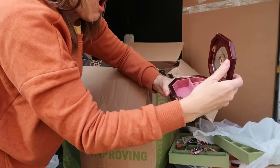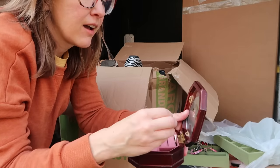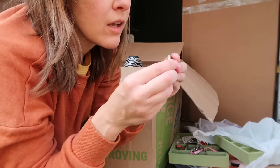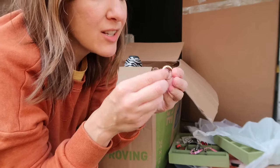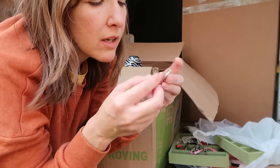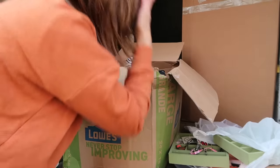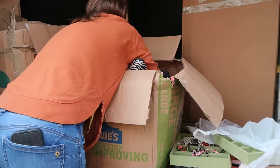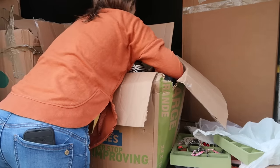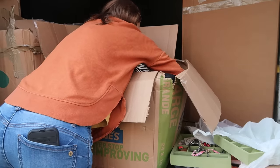There's one little jewelry box. Oh, there are rings. It's Thailand. 825? Doesn't look like 9. 825. Alright, we gotta get to this guy. Oh my gosh. Oh shoot, don't fall out. Oh no, the drawer fell out. Darn it.